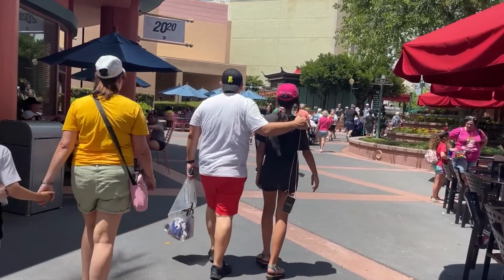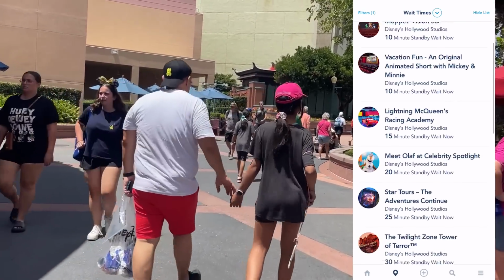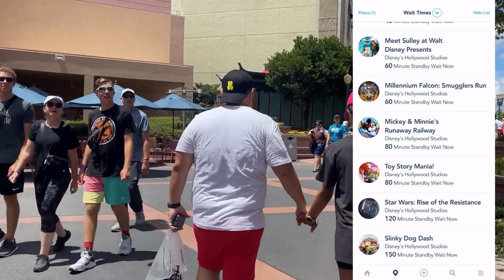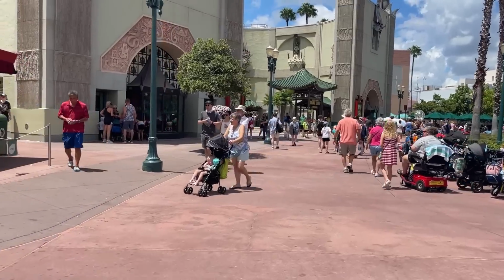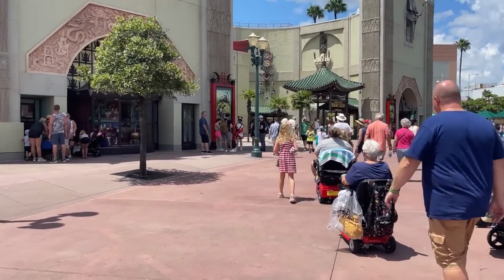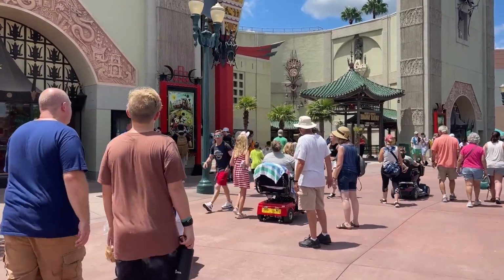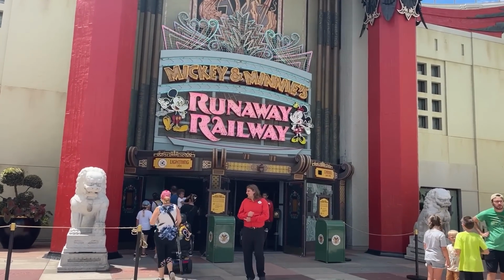So I just checked the wait times and Slinky Dog is currently the highest wait in studios, but incredibly selfishly, Mickey and Minnie's is still at an 80-minute wait, which is pretty long. And Mickey and Minnie's is one of my favorites, so I want to see how accurate that is. Minnie Mouse impression? Maestro Mickey Mouse and his Philharmonic Orchestra. That wasn't good. That was like a mix of Barbie and a princess and a pipsqueak. Sorry about that. I actually really love Mickey and Minnie's Runaway Railway.